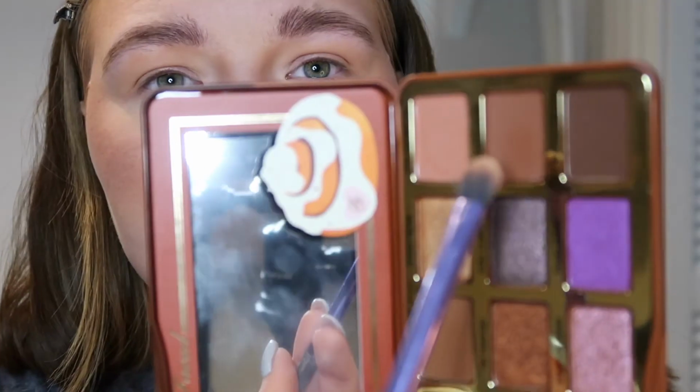And then we'll go in with Cinnamon Swirl. This is Cinnamon Swirl here, warmer, slightly darker than Muffin Top. It's almost like a reddy tone to it. Just add that in the outer half.